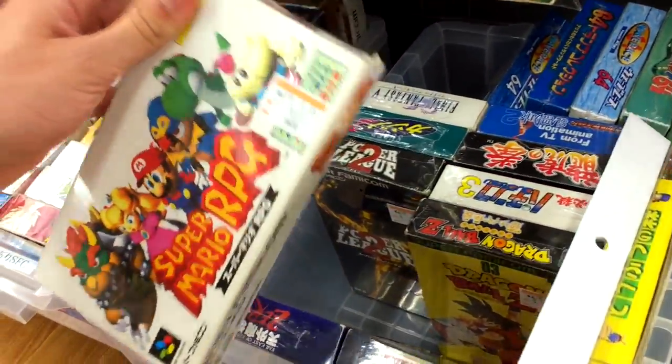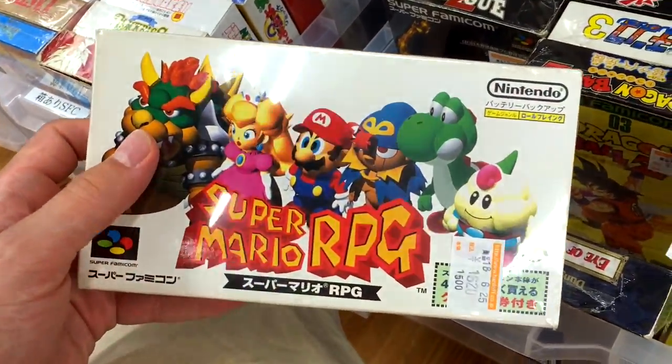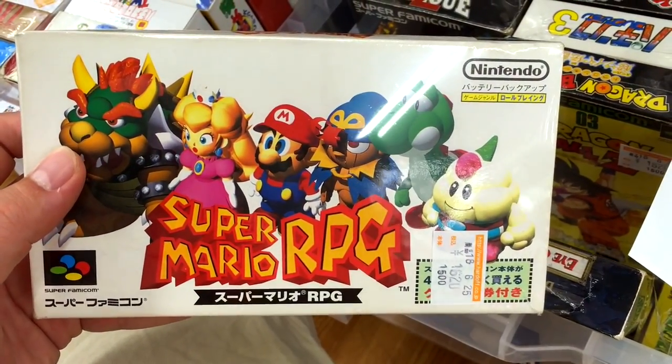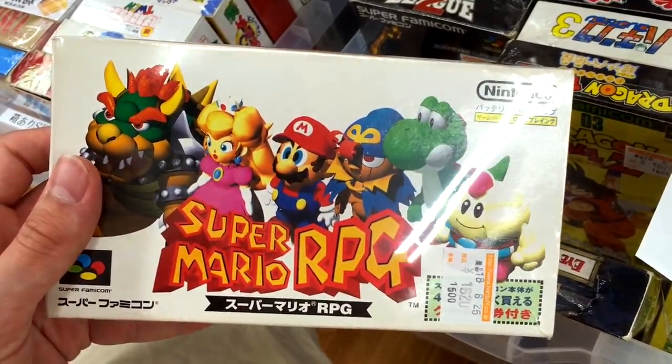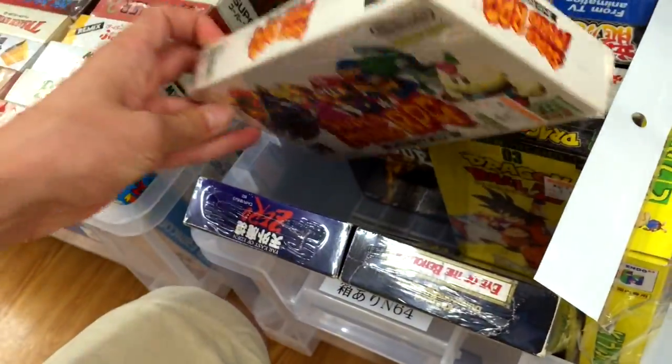Oh, here's Super Mario RPG. I think complete in box goes for what, $100 plus for the American version. Here you can get it for $15. Oh, they even have it.